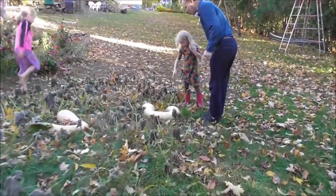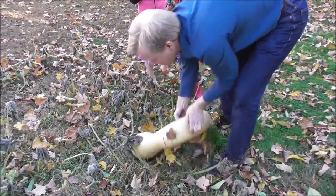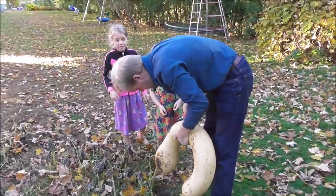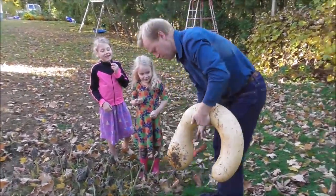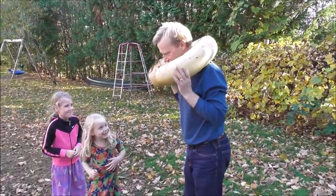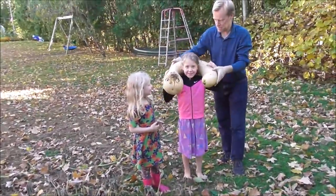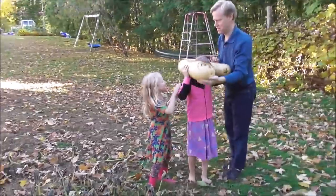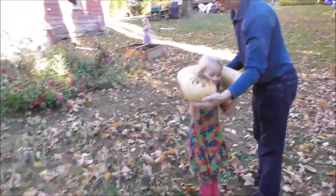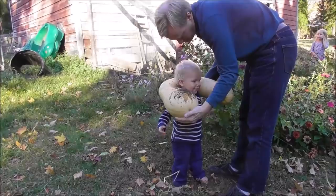Okay. Are these our biggest ones? These are huge. These are massive. Look at those things. That's what the picture showed on the seed packet. Remember the guy put it around his head? Who wants it around their head? I do. That's fun. Okay. There you go. Daniel wants to try. Can I try, Daniel? There you go. It's heavy for little boys. Could practically sleep on that.